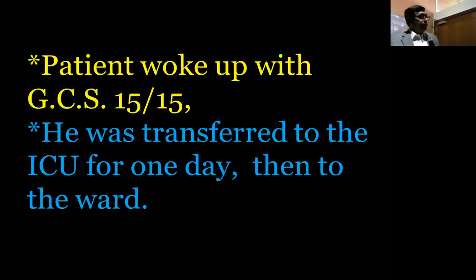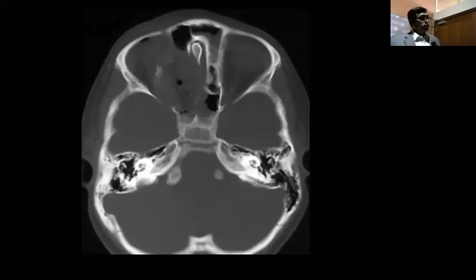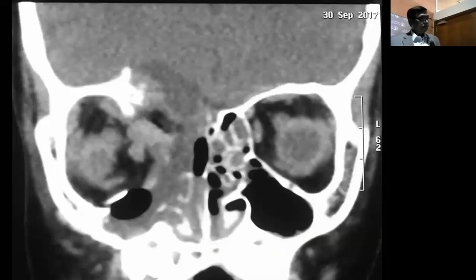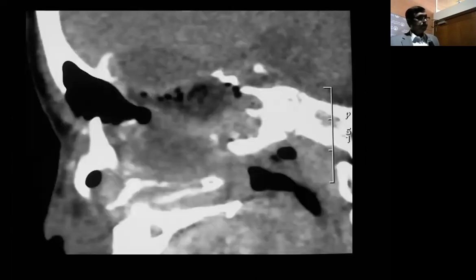So the patient woke up 15/15 on the table, which is our habit. Nobody leaves on a ventilator. And this is him. This is his mouth and lips. This is his eye. And the very following day, we did a brain and orbital CT scan just to show the air bubbles that were there. Again, maxilla, ethmoid. So, a good job done.